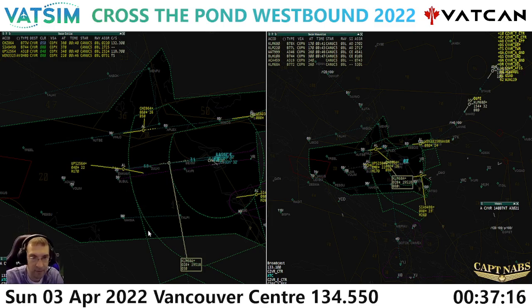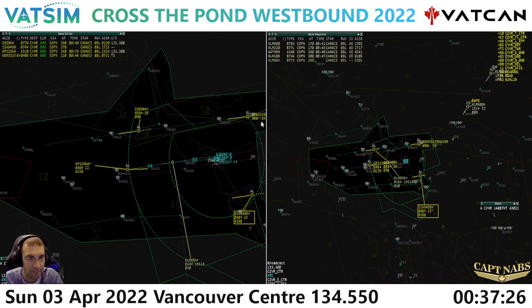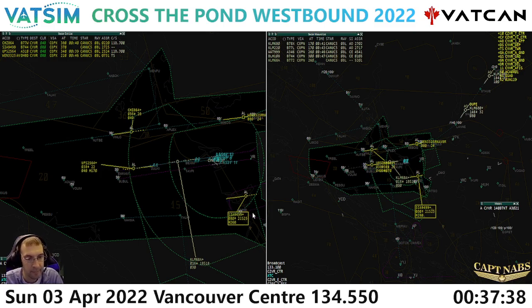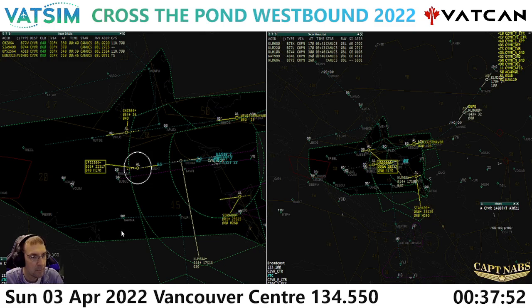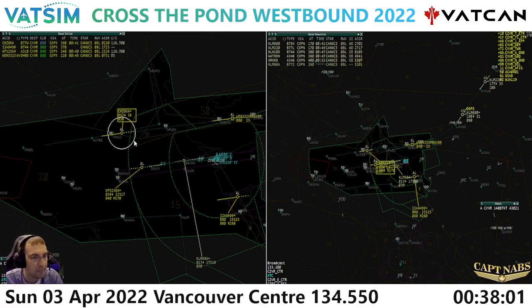Burger 864, descend 4,000. Descend 4,000, Burger 864. Singapore 9499, maintain speed 250 knots. 250 knots, Singapore 9499, thank you, descend 6,000. 250 knots and descend 6,000, 9499. UPS 2564, speed 170, maintain that to Bexham. Speed 170 knots, UPS 2564. Burger 864, turn left heading 170, descend 3,000. Left heading 170, descend 3,000, Burger 864.